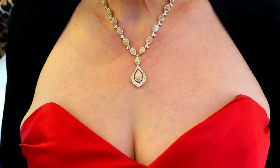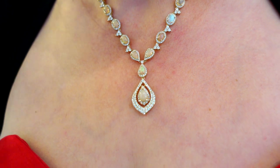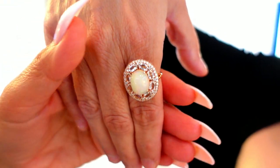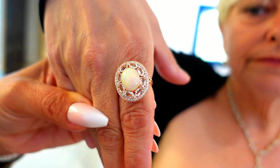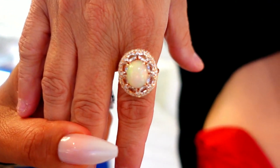You do get a lifetime warranty with anything of our pieces in Royal Jewelry. Wow, lifetime warranty. Yes, everything comes with a certificate of authenticity of the diamonds. That's amazing. You always want to be sure. Look at the cut and the details. It catches the light so well, just bounces off each individual insert there. Yes, beautiful. Look at the opal.